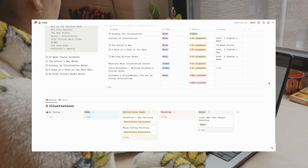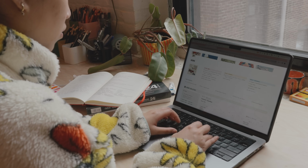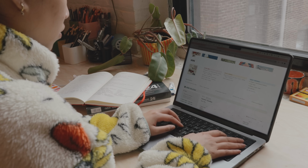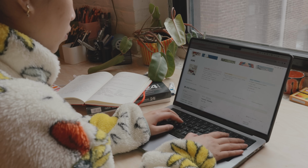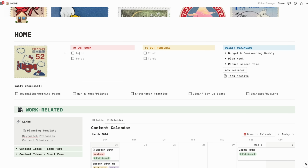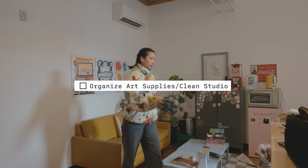So this system works for me as a general catch-all, and then I'll go and pull from this what I do in more in-depth weekly/daily planning. If I'm time blocking or something, I will reference my Notion. My to-do list is made, and we'll start by cleaning the studio.